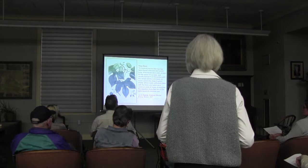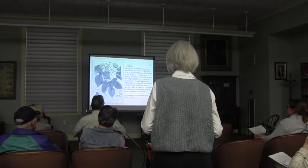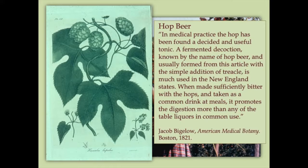So this one was recommended by Jacob Bigelow, writing in Boston, and he writes about New England. He says, the hop has been found a decided and useful tonic, so it's stimulating to the system. A fermented decoction known by the name of hop beer. This is a very simple beer, usually formed with hops and the simple addition of treacle, think molasses, is much used in the New England states.